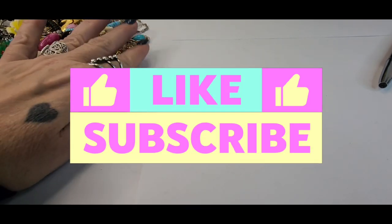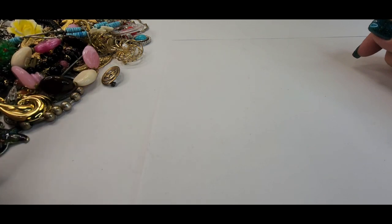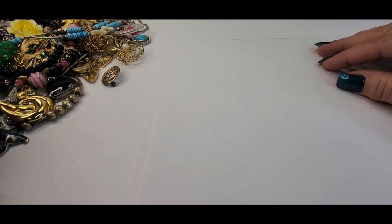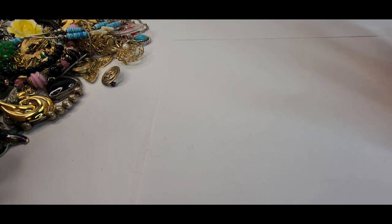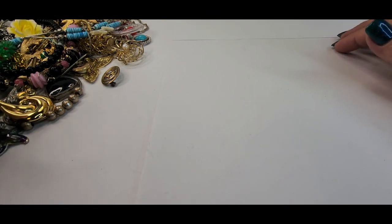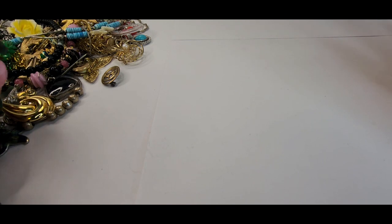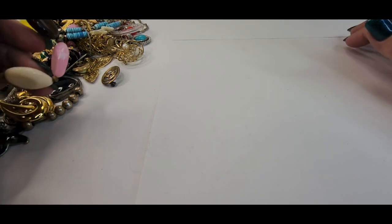We've got some cool stuff to look at today. And again, this stuff came from various different places: estate sales, auctions, online, just anywhere I can pick stuff up, I try to source there. Thrift stores. It's not really yard sale season right now, but probably in another month or so in my area, because I am in the South, the yard sales will start picking back up.